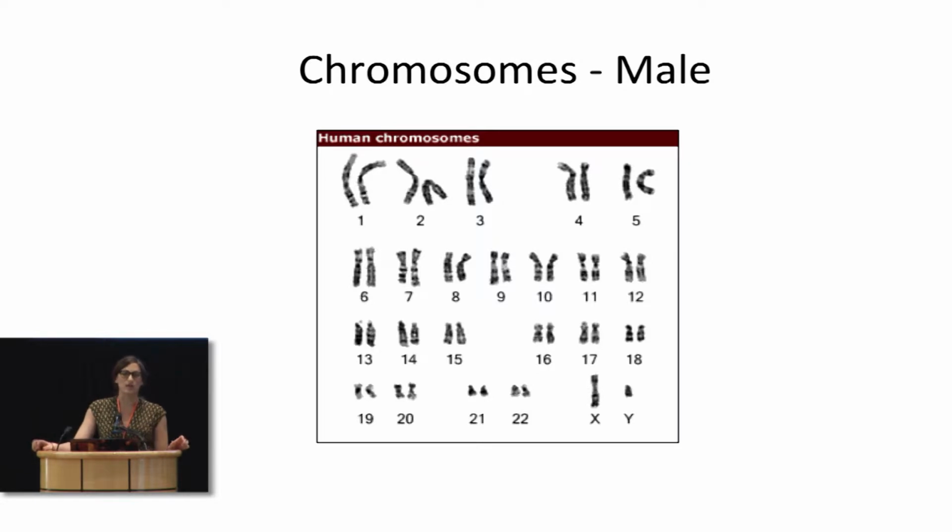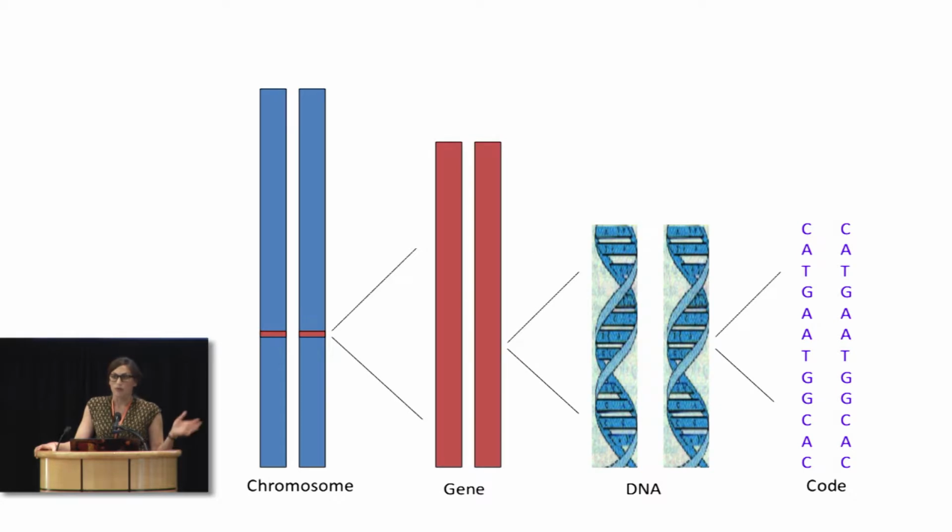So we have 46 chromosomes, but we have 20,000 genes. So they're really, really small, and they're arranged all along the chromosomes. And just like we have 2 of every chromosome, we have 2 of every gene. So you have chromosome from mom, chromosome from dad, gene from mom, gene from dad. Our genes are made up of DNA, which is essentially just a code. It's a series of letters that, when it's spelled correctly, lets that gene do its function. And every gene has a specific function in the body.